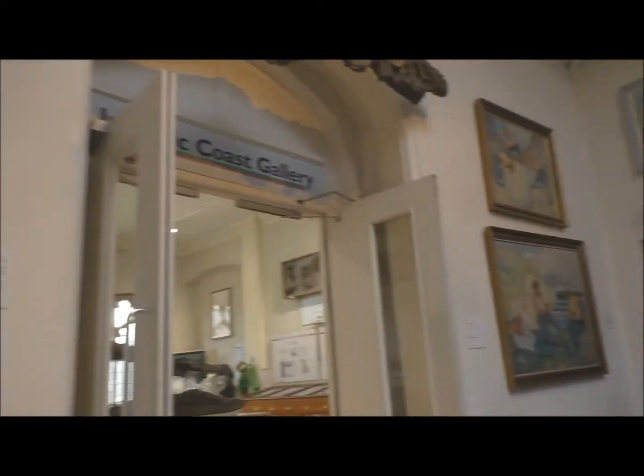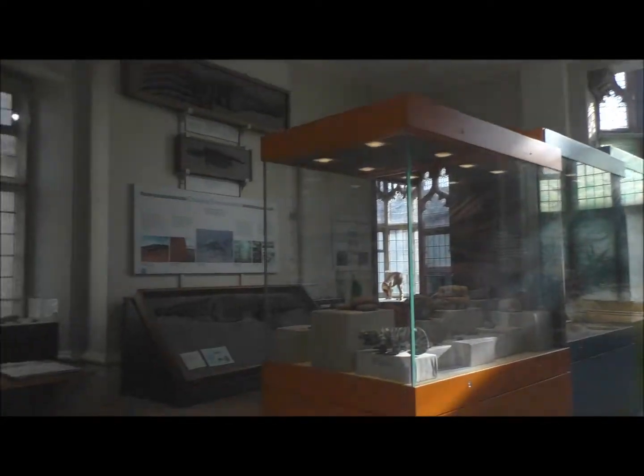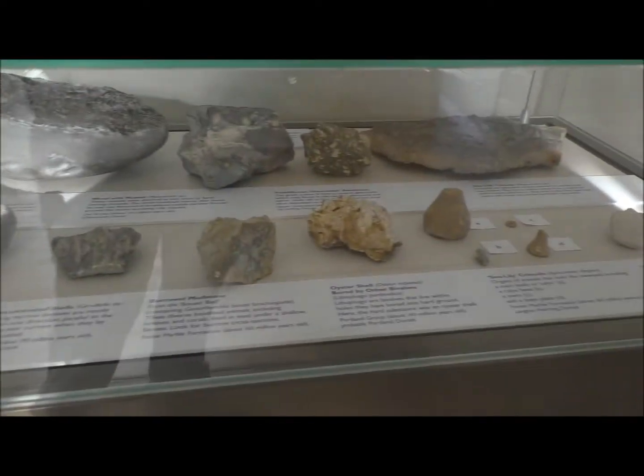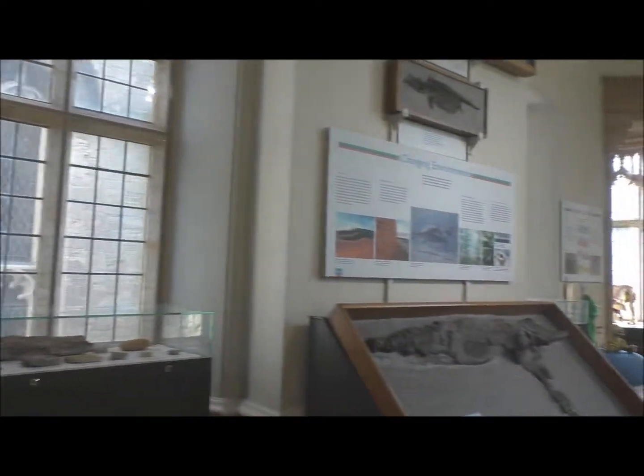Still lots of information, but straight away you can see the difference. It's open, it's spacious, it's bright. And they do have less on dinosaurs and marine reptiles, but it's presented in a really easy to understand way.